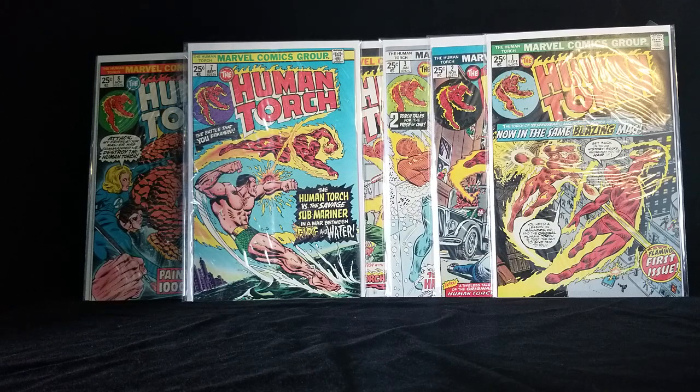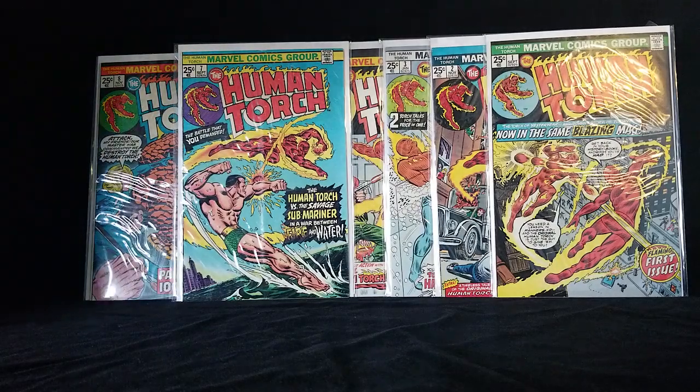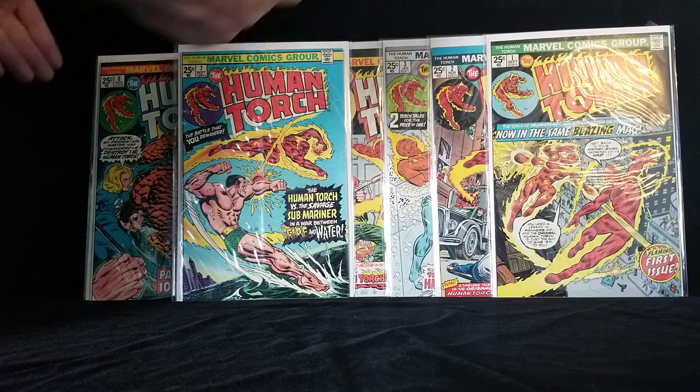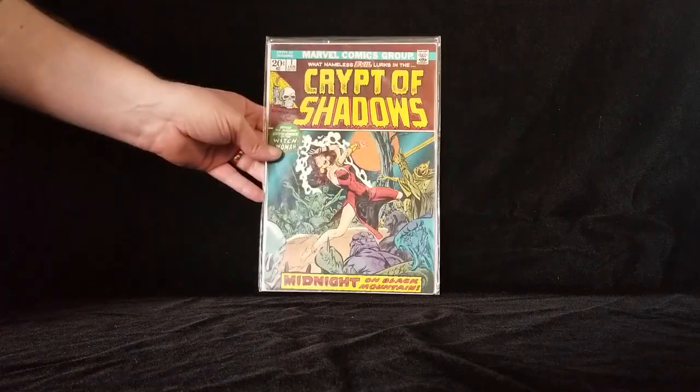And I know I paid way less than that for these guys, but I love the covers on here, and I love Strange Tales, and I really like the original Strange Tales, which started out with the Human Torch. We all know that Strange Tales 110 was the first appearance of Doctor Strange, and the book kind of took off in his direction after that, but originally it started out with the Human Torch.